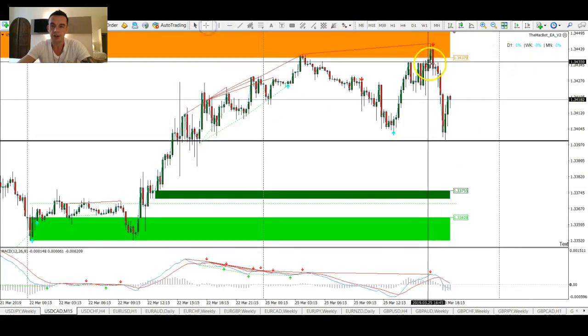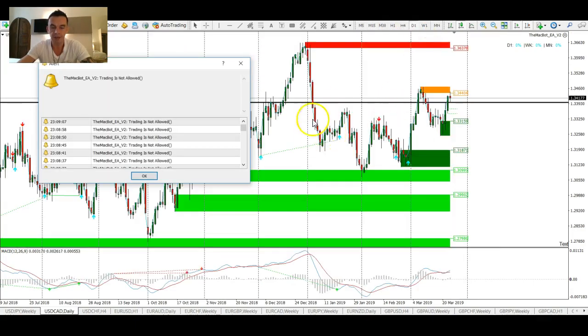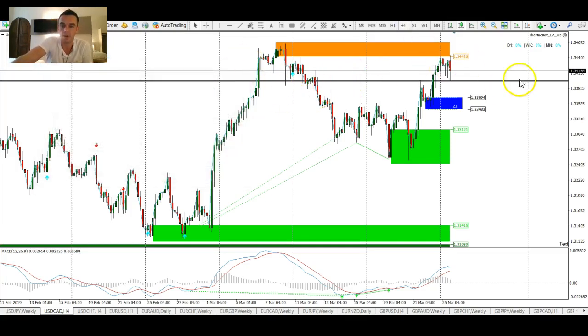Would have had a nice trade on that 15-minute signal. Nice 30 pips down to the first easy target. But again, on the higher time frame this is likely to go up, so I would be very skeptical and very cautious trading against the bull trend here on the USD CAD.